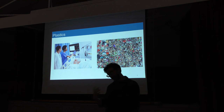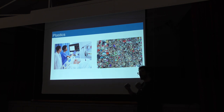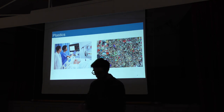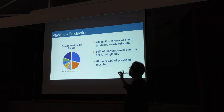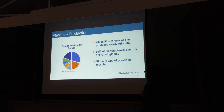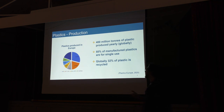This is just something I research. I was interested in the animals at first, and the plastics came later, and I hope we'll be better, but I think we should use them. Because of the 400 million tonnes of plastic that we do produce yearly, about half of that is manufactured for single use. And globally, 32% of plastic is recycled, which is better than I actually thought originally, I must say.